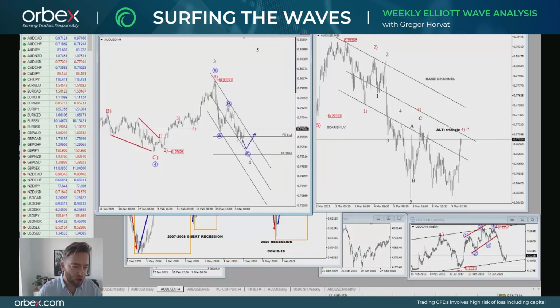Now, looking at the 4-hour chart, I think that the current pullback can be corrective. There was a nice ABC drop within this corrective channel. So if we can take price above and out of this downward channel, this could be the very important signal that the market is back in recovery mode. As long as this trend line holds, just keep in mind that this waveform can always become a little bit more complex and possibly even retest these lows from the start of February.